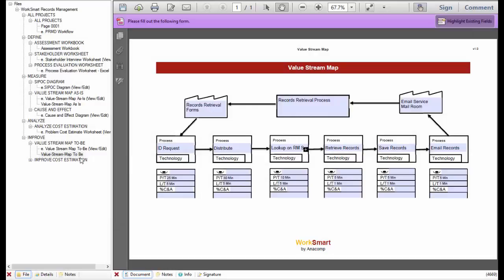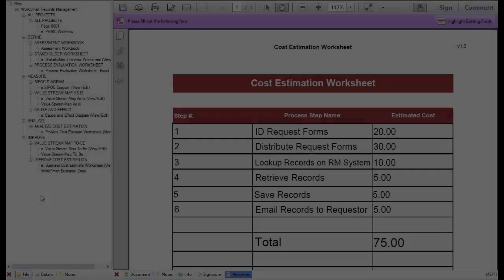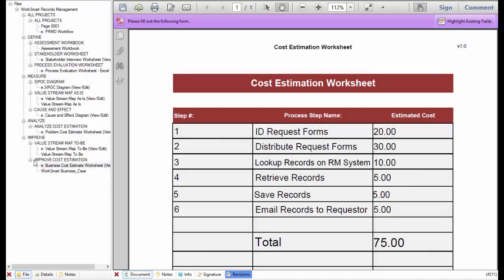Now we are ready to design and map out our new process and create a process improvement plan. The improvements to the process start to become very apparent. We can now start finalizing our process by producing the cost for the newly designed process to compare it with the cost of the current process.